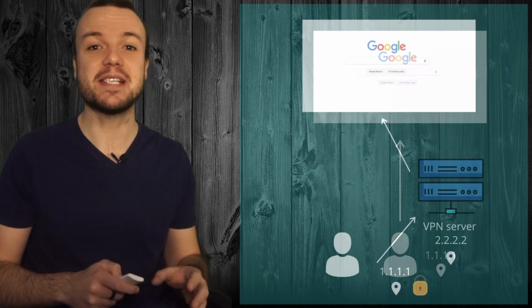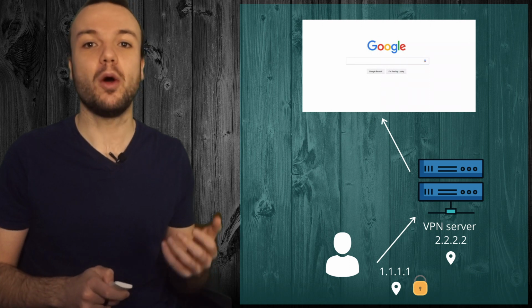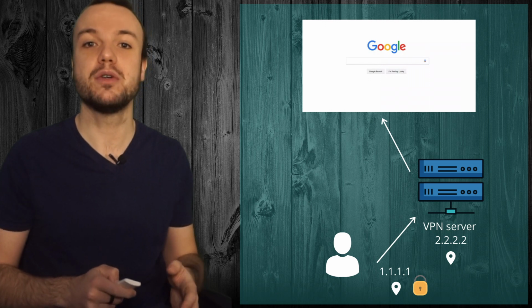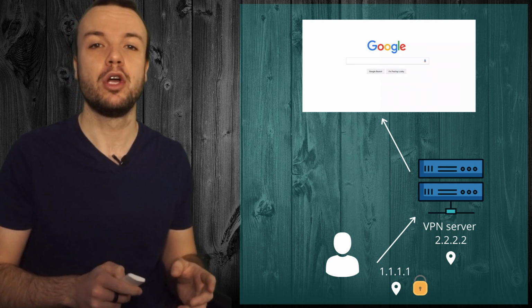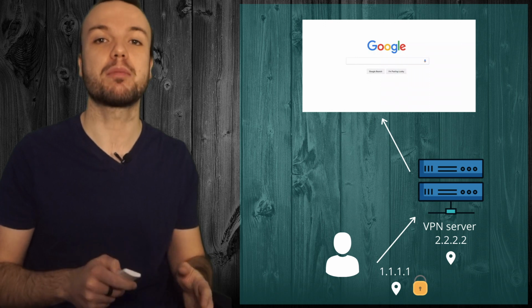But if you're using a VPN instead, and the VPN server has an IP address of 2.2.2.2, then only this IP address and the related location will be visible to the website you're communicating with. This guarantees your privacy, and it can be used against censorship too. So let's see in which scenarios a VPN can help us with our privacy.